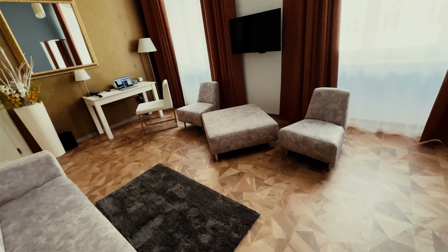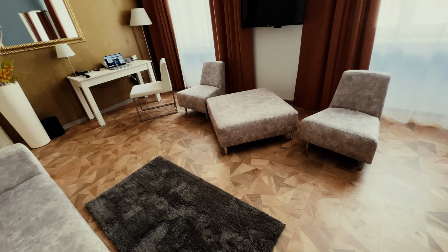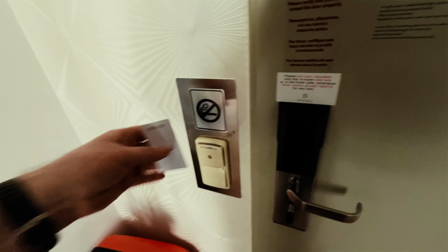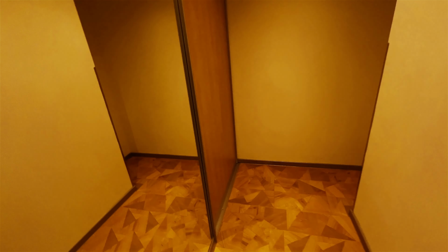Some comfortable chairs and a perf. Now, this is like, oh wait, you've got to put this in there to activate the lights. So you got, this is massive. This is like a closet.